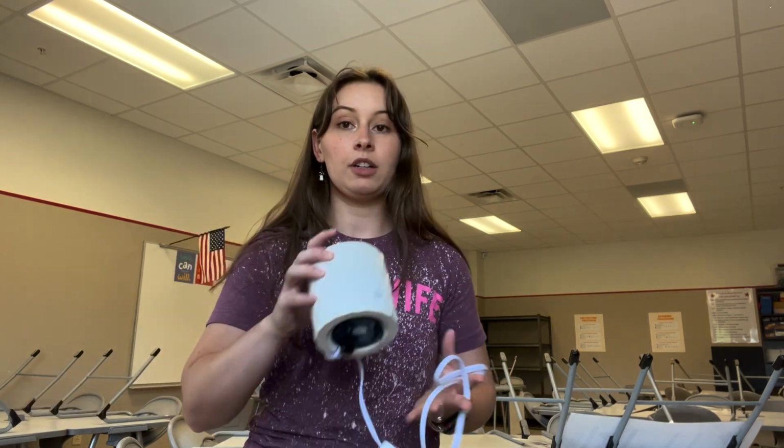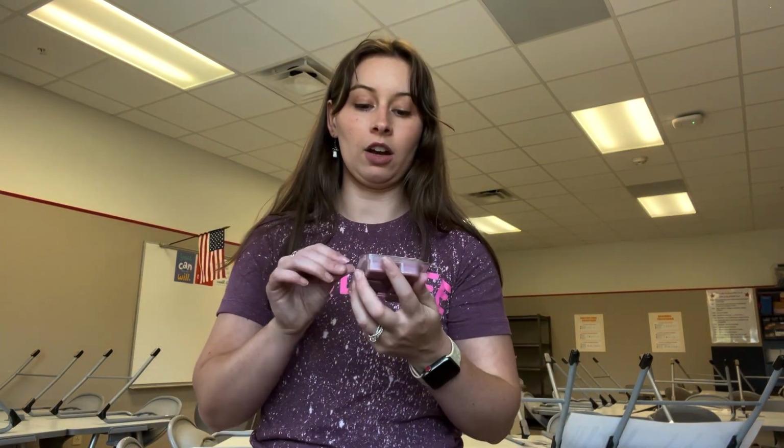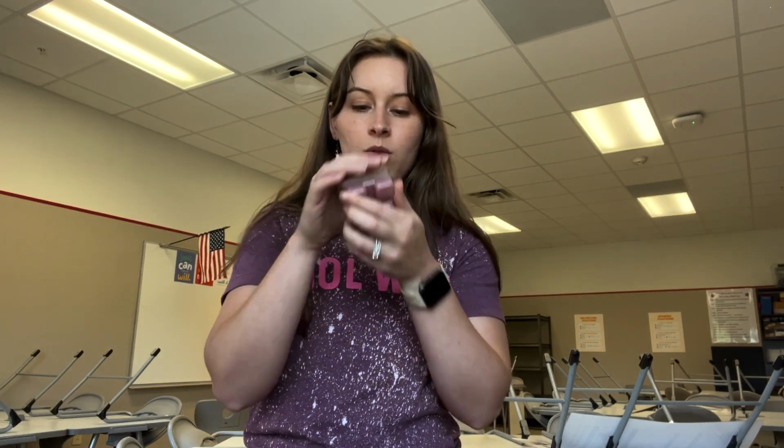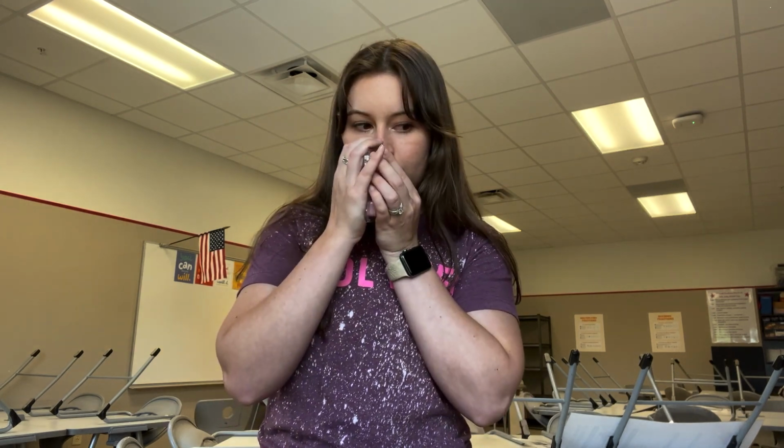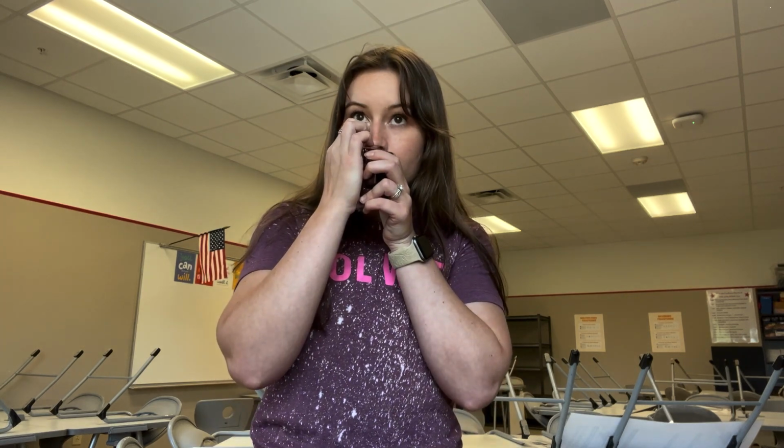So I'm going a different approach this year, and I'm doing a wax melter, which I might regret doing, but I prefer wax melters, and I got these two different scents. This one is Driftwood Waves, and it smells very good. It smells very beachy. And then I also got Alluring, which is mahogany, bergamot, and amber. And this one also smells very, very good.